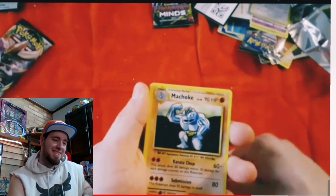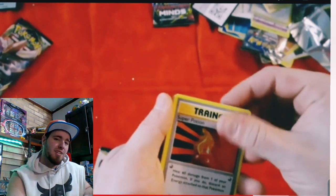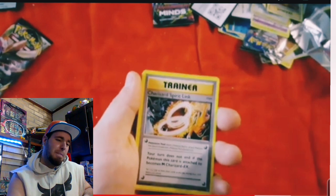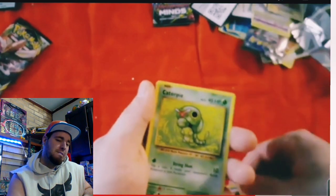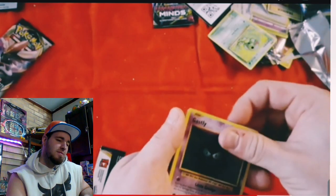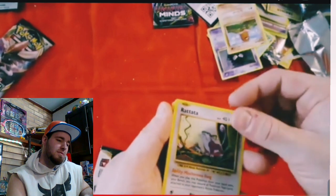Machoke. That's what I look like, guys. All about I take them Machoke, my shirt off. Machoke's like, dang. Charizard Spirit Link. I'm connected, guys. Feeling the bond. Come on, Caterpie. Come on, Ghastly. Lead us. We're all hunting Charizards.